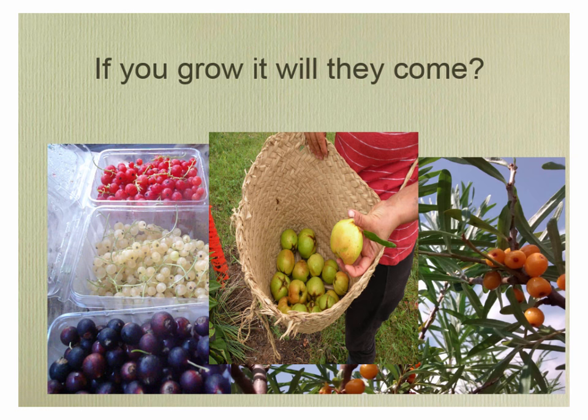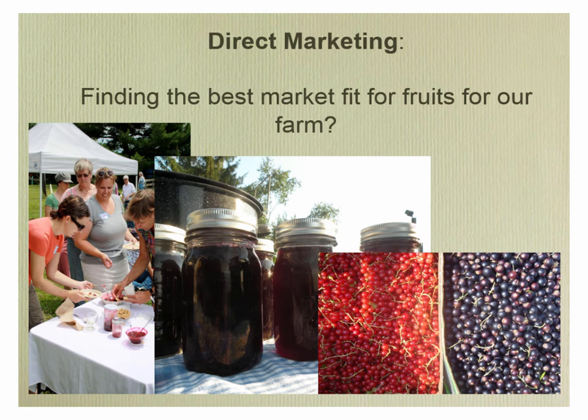Their market's mostly the Twin Cities. And we were thinking of what's the best fit for direct marketing of fruit, which is what we've been delving into. So leave it to the partnerships in the SARE program. That was super helpful in letting us explore market research, because as you all know, you need to budget time to market. With new fruit products, we found we can expect about 25% of our budget and time going toward market research.